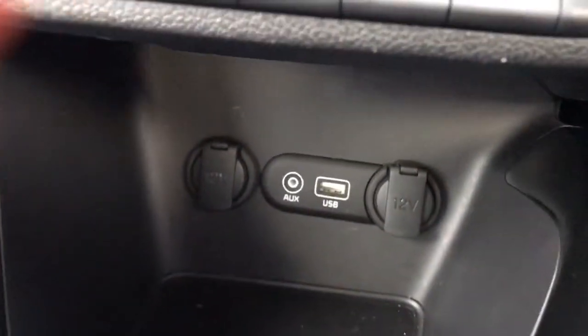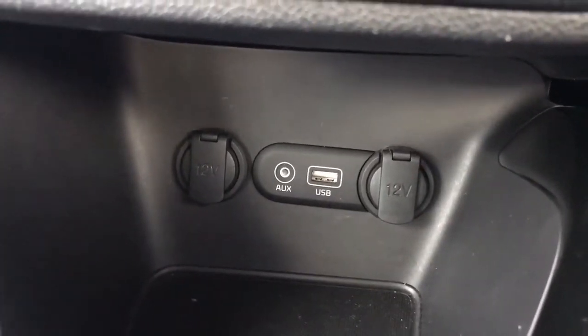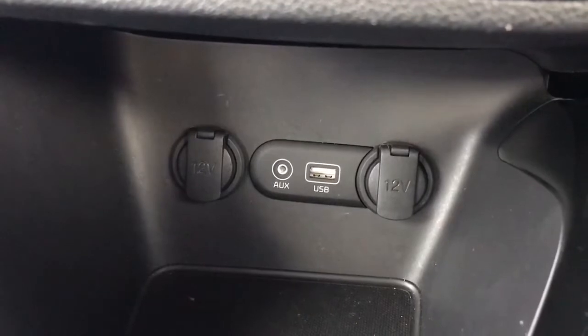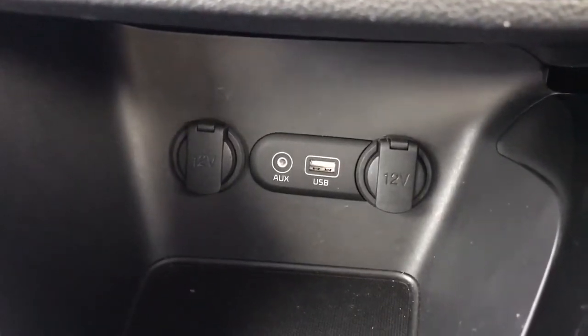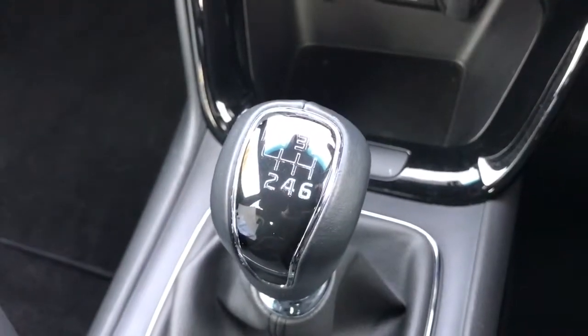Underneath that we have two 12-volt charging sockets for your phone or whatever else it might be, an iPad that you might want to plug in. And in the middle of that we've got the auxiliary and USB inputs that I mentioned previously. And finally we have a 6-speed manual gearbox.